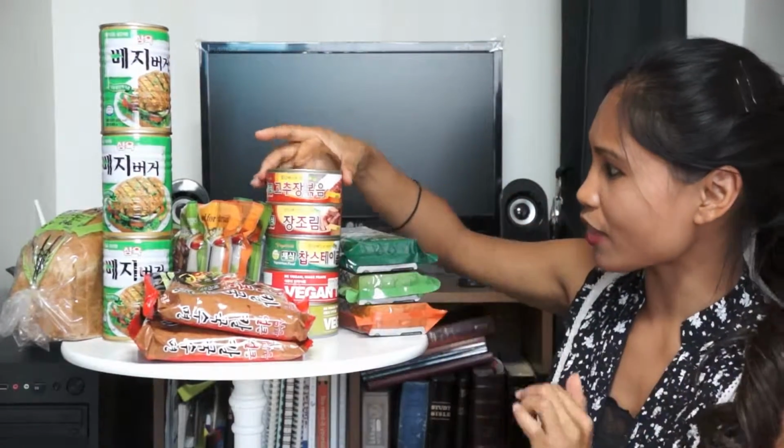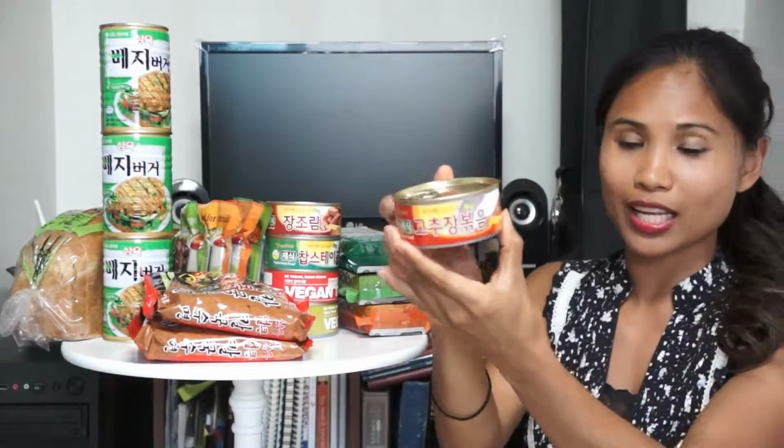So we've got a couple of things here. The first one is gochujang bokum. If you don't know what gochujang is, it's the red sauce that makes things a bit spicy in most Korean dishes. Now if you go to the store, I would say about 90% of them are actually laden with shrimp and seafood, but this one obviously is not because it's at a vegetarian store.